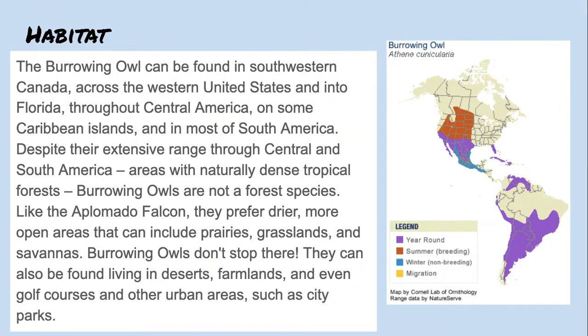All right, here's where they live. We do not have any burrowing owls in Ohio, which is right here where my mouse is. We have them in South America year-round. They migrate north for breeding in the summer. And then again, there's some in the Mexico region and the southern portion of the North American continent. And then we actually have a bunch. Our highest population is here in Florida, which is again where the book was set.